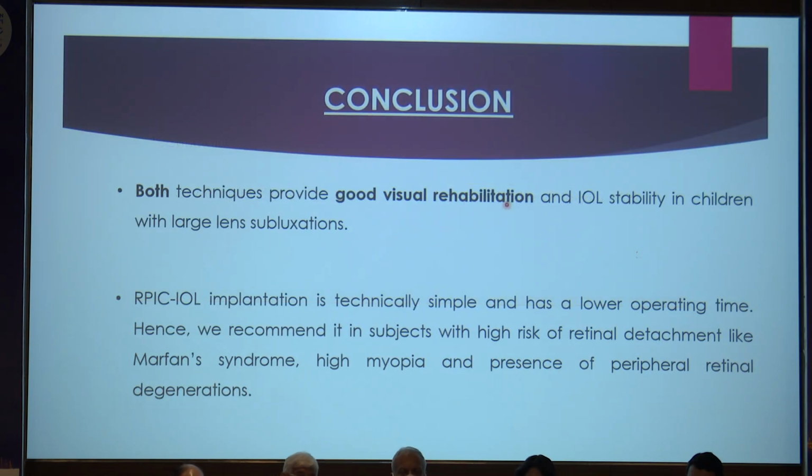So I'd like to conclude that both the techniques provide good visual rehabilitation in children with large lens subluxations. However, retropupillary being technically simpler, we recommend it in subjects with high risk of retinal detachment like Marfan syndrome, myopia, and peripheral retinal degenerations. Thank you.